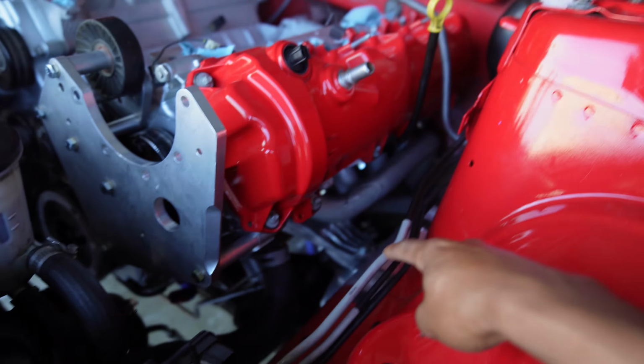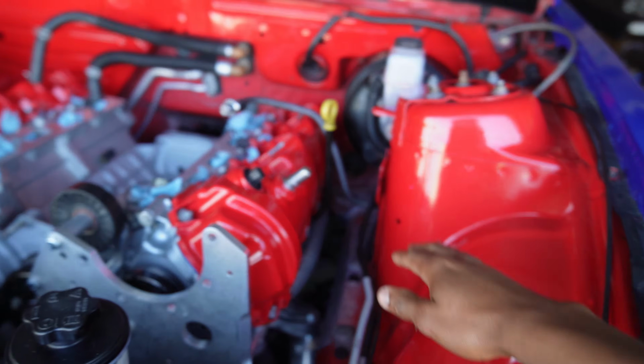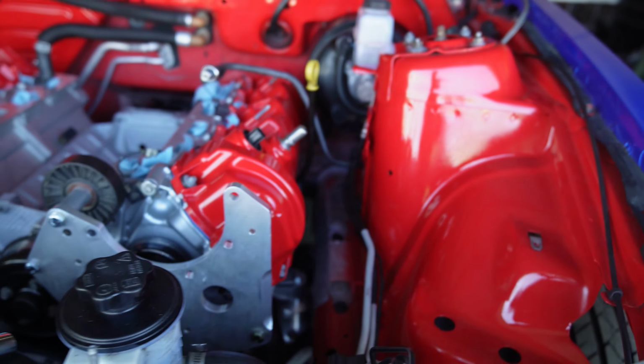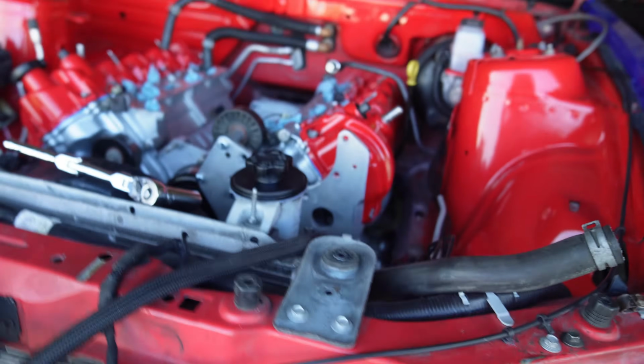So we got the headers on there. The motor mounts I do have, they're adjustable, but they're solid motor mounts, so I don't got no bushings. They are adjustable, so you can lower the engine height depending on how you want it. So I took it to the lowest settings because I got a high ram intake we got to put on. So I just did that for extra clearance for the hood. But yeah, motor is in.